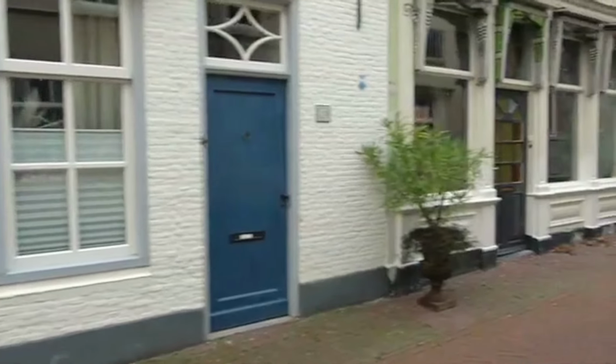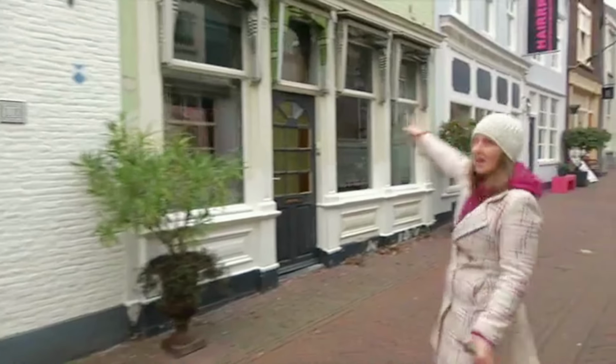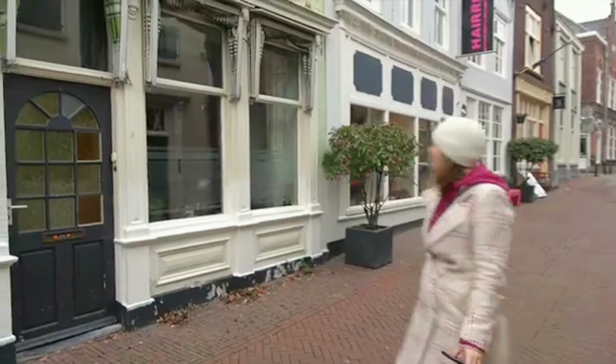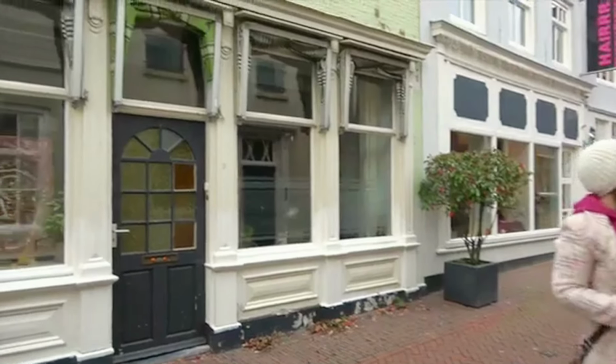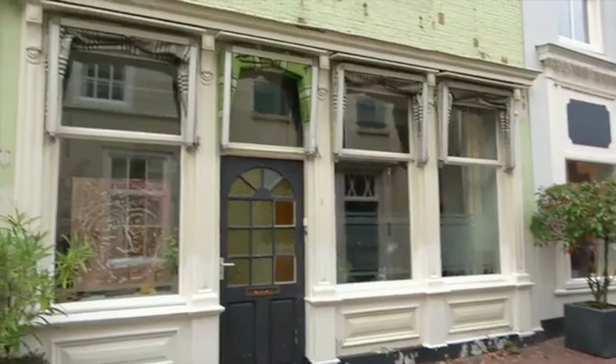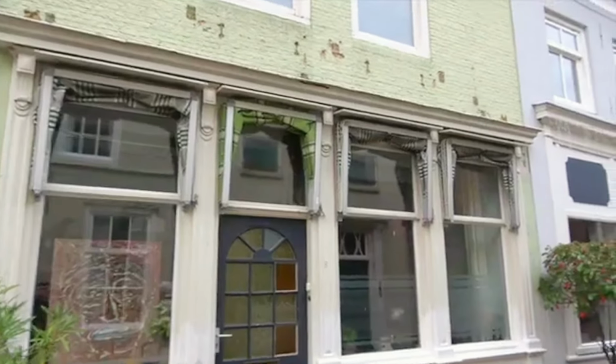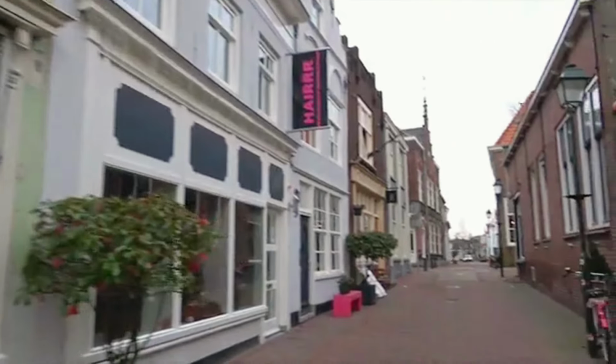Look at these shutters. Yeah, these are some. These were obviously shops at one point, I imagine. The old Nederlandse middenstand. Some of them are shops. So we'll carry on up here, and then because you're gonna love this.